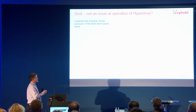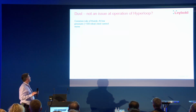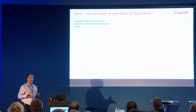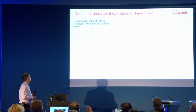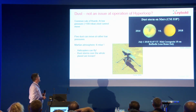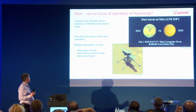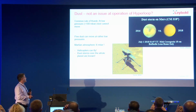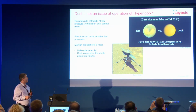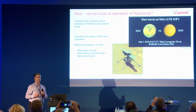So let's think about dust. Normally, there's a common rule of thumb that below 100 millibar, hardly anything moves. This is not true. Let's look at our neighbor planet. There we have an atmosphere of about 6 millibar, and by now we've learned helicopters can fly there, and we can even have dust storms over the whole planet. So dust will be an issue for Hyperloop.